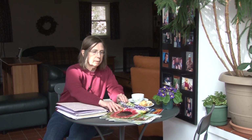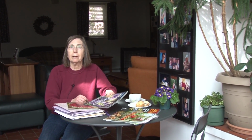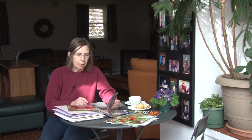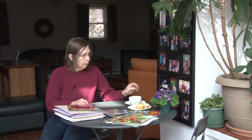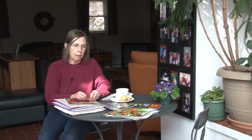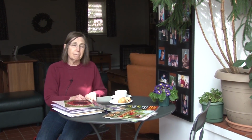Last but not least, it's a good time when you're waiting for the weather to go through garden magazines and seed catalogs. If you get on one list, you'll be on lots of lists, and you'll be able to enjoy lots of seed catalogs, place some orders, see what you might like to grow, and always enjoy just looking at the catalogs, looking at your records from past years. Enjoy a cup of tea.